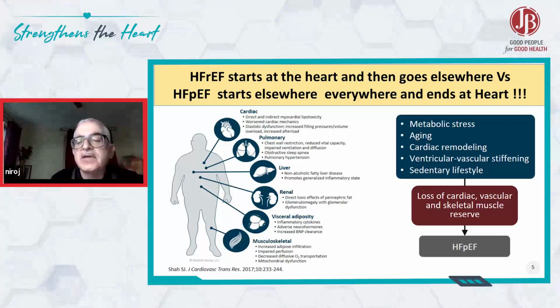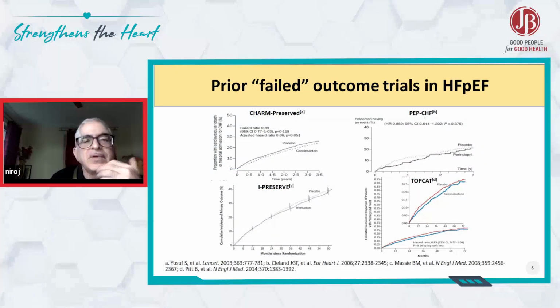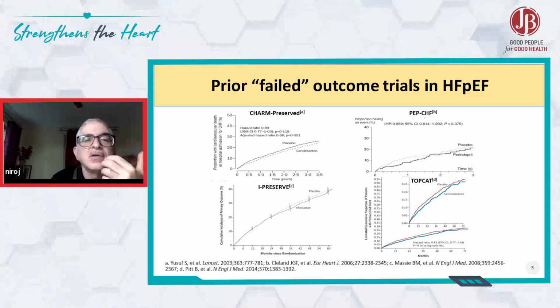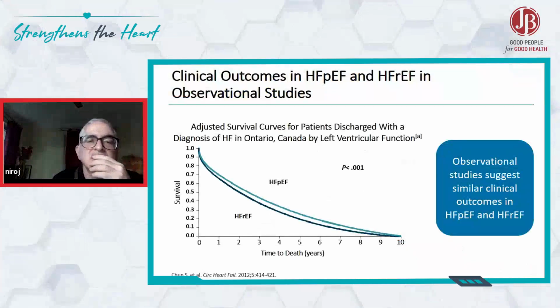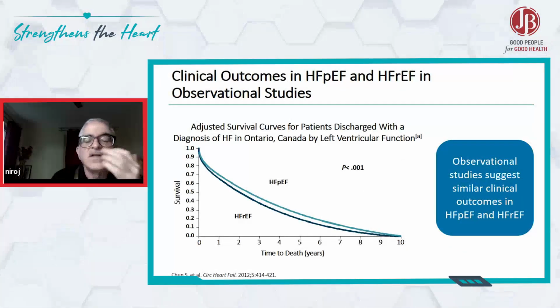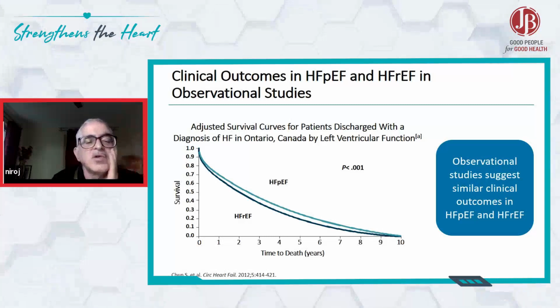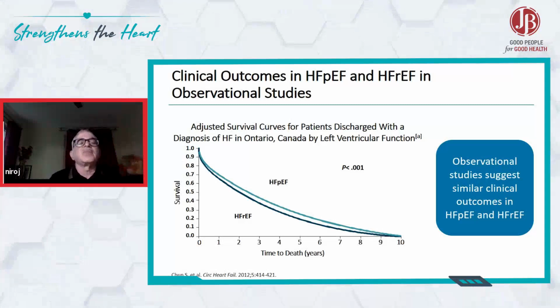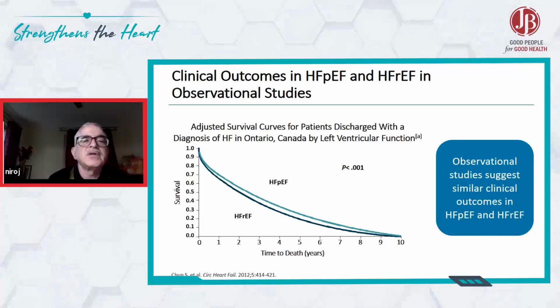Heart failure with preserved ejection fraction is quite common. Previous drug trials have failed so far as heart failure with preserved ejection fraction is concerned. In fact, the only drug that has come out recently is the SGLT2 inhibitors, both empagliflozin and now dapagliflozin, with data presented yesterday showing a significant benefit in heart failure with preserved ejection fraction. Some observational studies show a similar clinical outcome to heart failure with reduced ejection fraction.